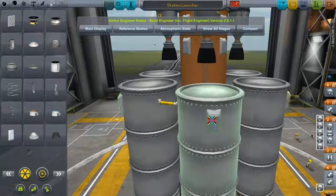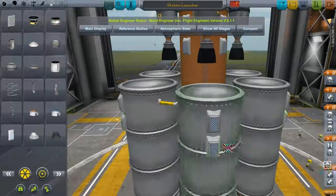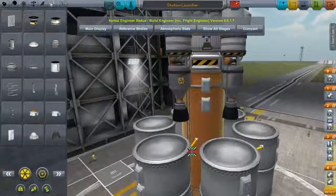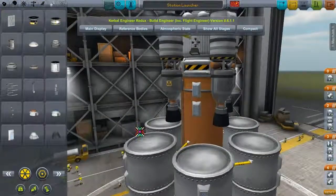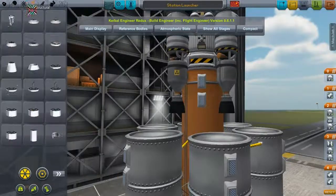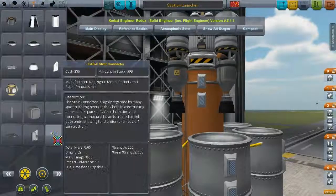We're also going to put them on here. We're going to put another set of 2 each, so we got 6 total. And we're going to work on those stations in a sec. Save again. I think we're almost done with this main section, with just the launcher section. Just have to fix the staging and add some struts.